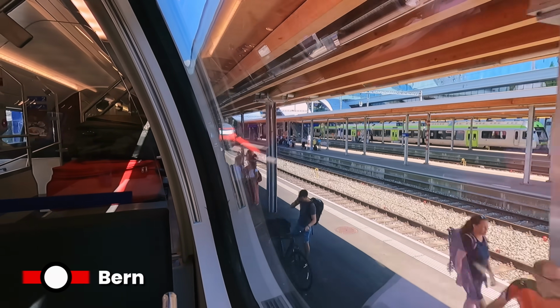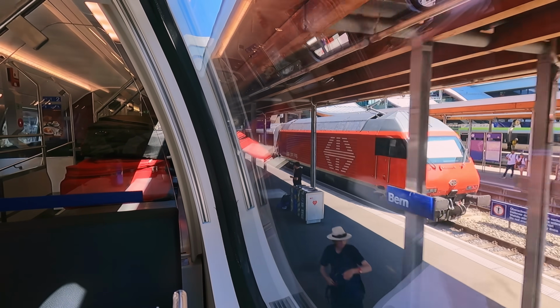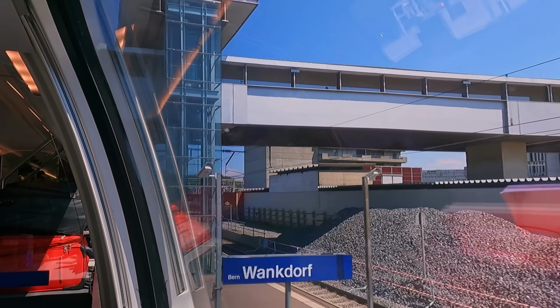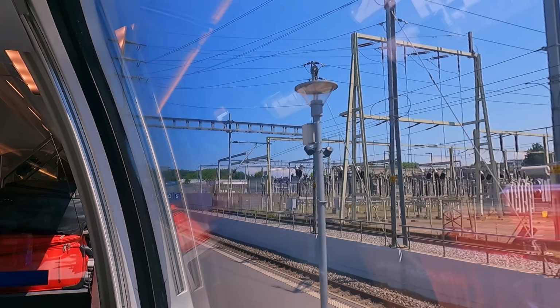This acts as Switzerland's capital, despite the country officially not having one. Departure from the city means that Zürich is our next stop, so I decided to head back to my seat.